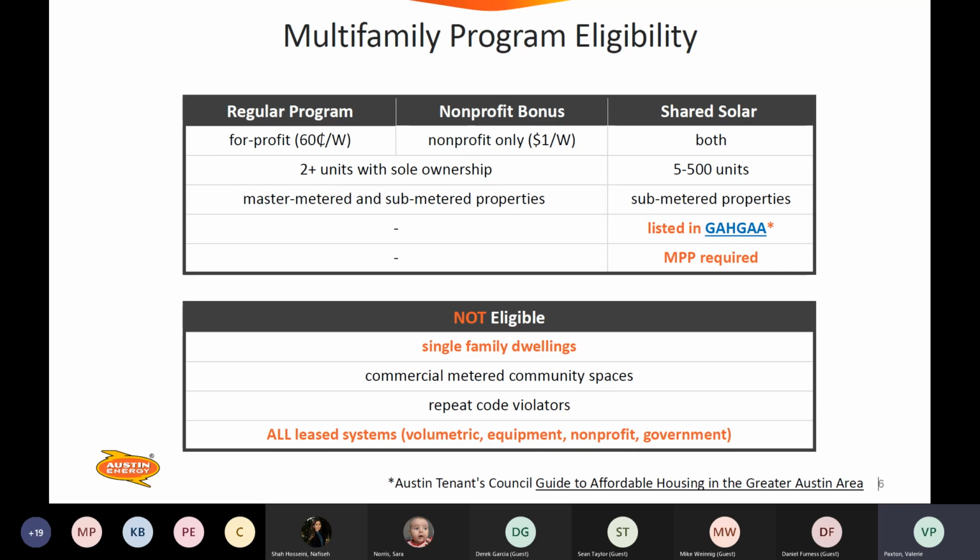We do not want to be serving repeat code violators as far as property owners. And we are also not serving any type of leased system. So in the past, we've looked at making exceptions for government or for other maybe like equipment leases, but under this program with our very generous incentives that we're doing here, we've kind of closed the door on that one.